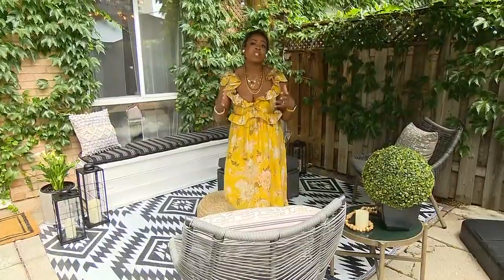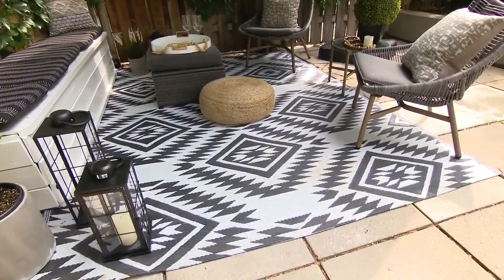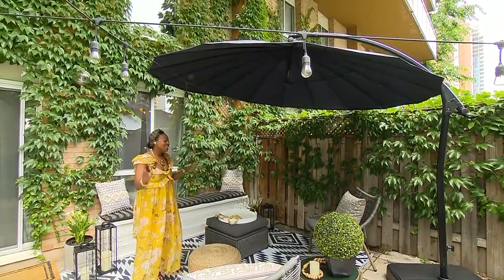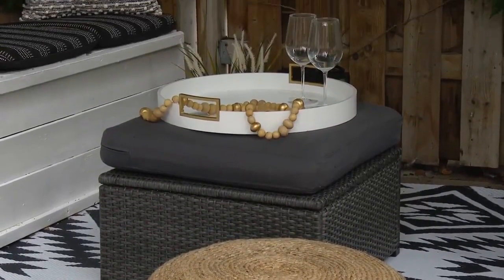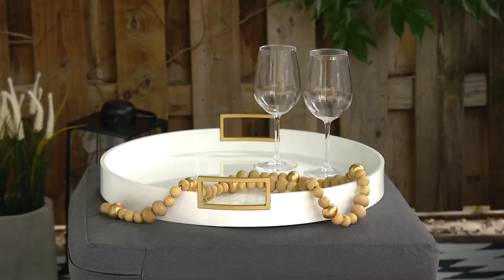Because my clients wanted to be able to entertain, we wanted to add some more seating as well. So we have this beautiful chat set, and we added some shade with this big, beautiful umbrella, and both the chat set and umbrella came from Walmart. And then we also wanted to add a coffee table, and this one doubles as an ottoman as well. So it could create that extra seating space, and when they're not using it for that, we have this tray to make it a coffee table. It is cute and cozy and comfy. Yeah, I love the way it looks.